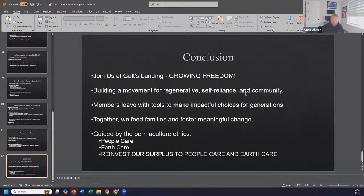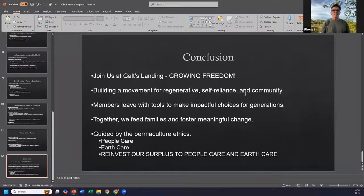Just to stop for a second, I don't even think most kids know how to plant anything nowadays because they don't even do that in school. My daughter told me she planted a lima bean that died, and that was it. Like, grow another lima bean so you learn how to do it. That's the big thing we're teaching: something as simple as growing a lima bean, everybody should be able to do. So what that leads to is feeding families and fostering meaningful change through the permaculture ethics of people care, earth care, and then reinvesting that surplus to people care.